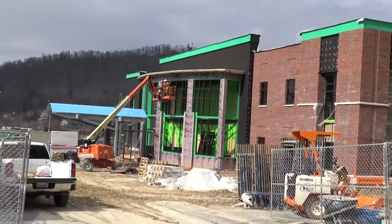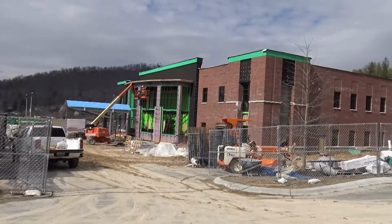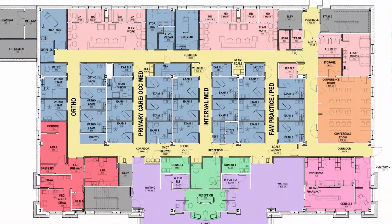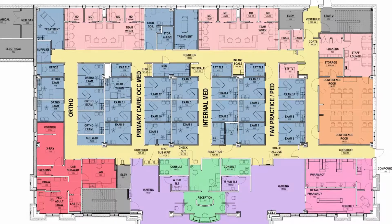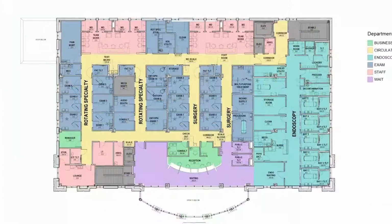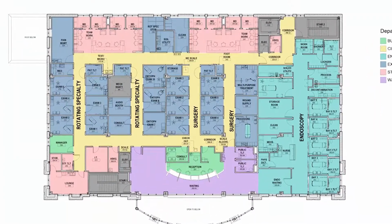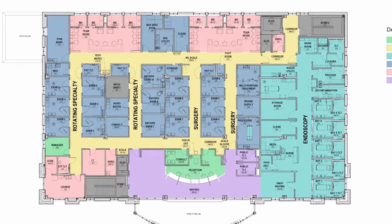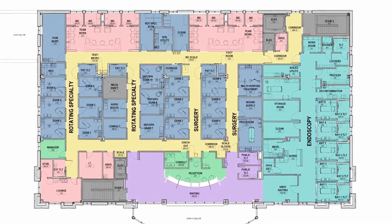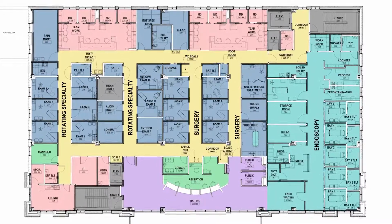The name is going to be the Mission Health Mauzy-Phillips Medical Center. It's 30,000 square feet. It's 2 stories. We've got primary care and orthopedics and lab services and x-ray and pharmacy on the first floor. And on the second floor, we've got endoscopy, where you might get a colonoscopy or something like that. We've also got general surgery and wound care and rotating specialists from Asheville and Boone, all on the second floor.